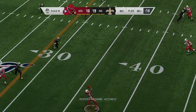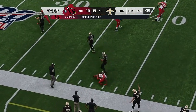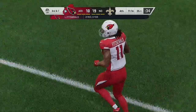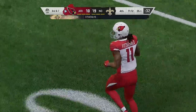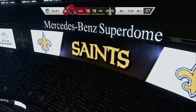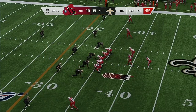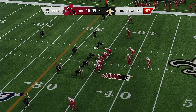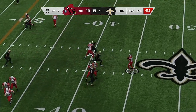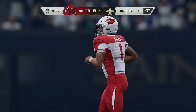To throw once more on second and 10. Murray completes it to Fitzgerald. Only 3 yards on the catch. It's third down. The Cardinals on third down, just a 20% success rate at 2 of 10. This is third and 7. Throwing is Murray on third down, and this is going to be complete.